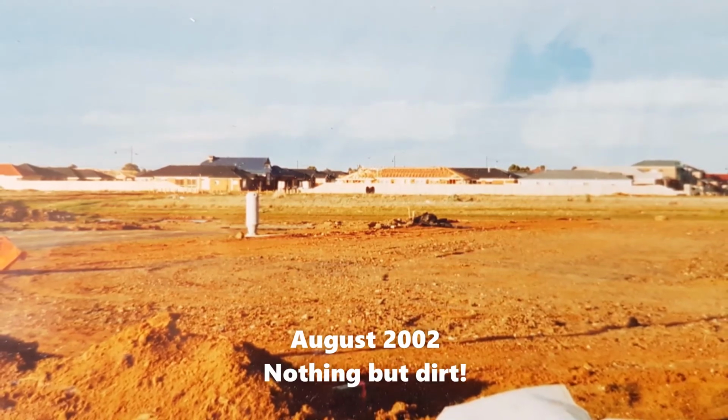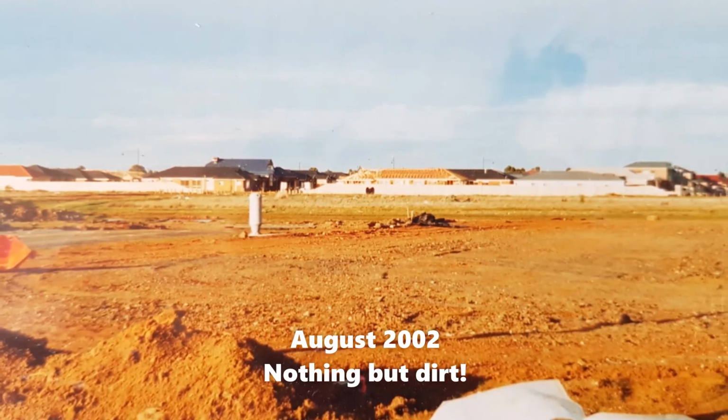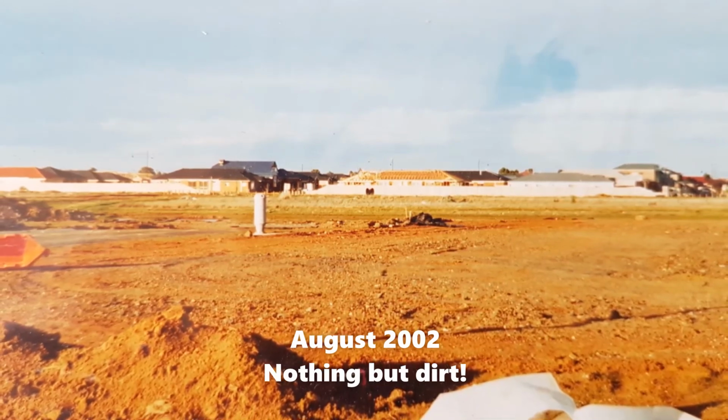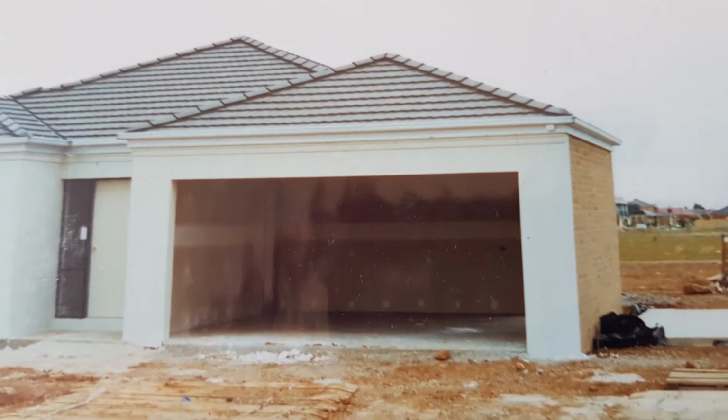I would like to welcome you all to my native habitat garden based in Point Cook. I built my house in 2002 in a brand new developed estate. There was nothing but dirt for kilometres and there were barely any trees, let alone wildlife. I always had a passion for flora and fauna, but I was particularly attracted to natives.